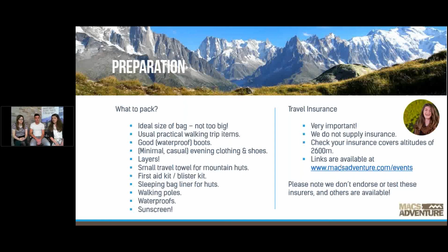Your blister kit is always a good idea as well. Your boots probably fit perfectly now, but maybe after 10 days of walking, you can still get blisters. Also, it's really important to walk in your boots. There's nothing worse than breaking in your boots on the first day of a really long hike and suffering the consequences for the rest of your walk.